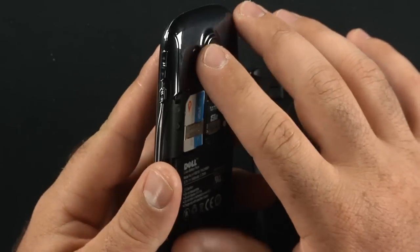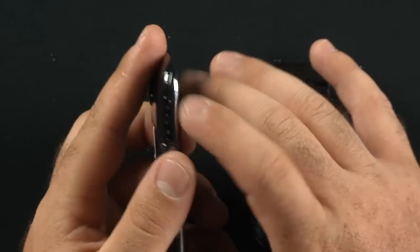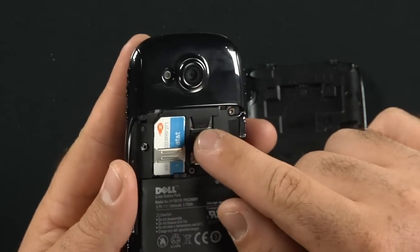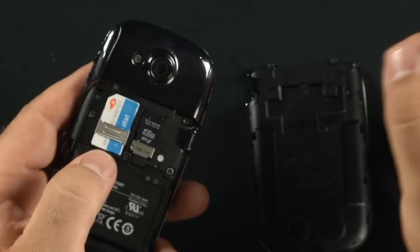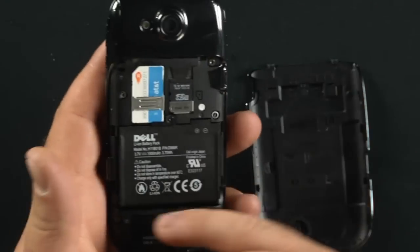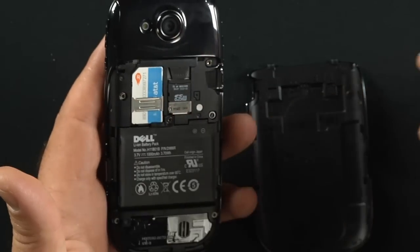We have a 5-megapixel autofocus camera. We have volume control buttons. We have the menu key. We have the back key and the power button. And then here we have the 2GB micro SD card. You press this down, you can pull this out. Let's see if we can do that. There we go. 2GB micro SD card. The SIM card slips into here. This is a very proprietary Dell built battery, you can tell. It has this one little notch that slides in.